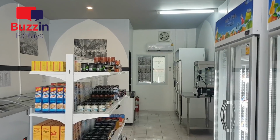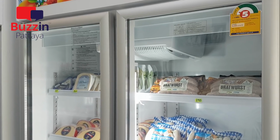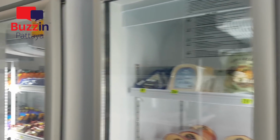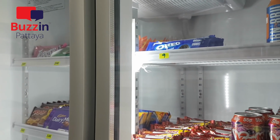All right, now, so inside here, as you can see, as I said, it's relatively new, so it is under construction, but they've still got some great products here. As you can see, a lot of sausages, different bacons. If you like a bacon sandwich like me, that's fantastic. A selection of chocolates already, there you go. God, this video is killing me.